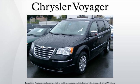Base models of the Voyager were offered in most states with either a 2.5L four-cylinder or a 3.0L Mitsubishi V6 engine, except in California and several northeastern states, where the Mitsubishi V6 didn't meet emissions standards. In those locales, the 3.3L engine was offered instead.